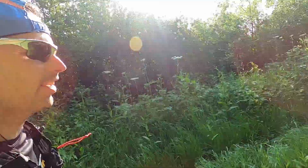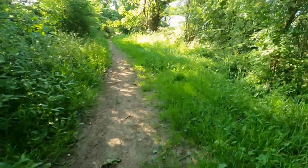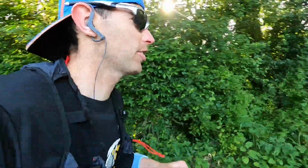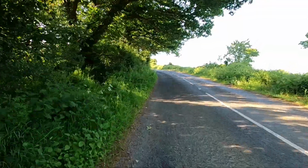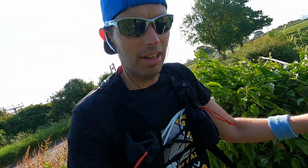Right, nightmare field completed. Onto a nicer track now. Let's see if we can get going proper. First bit of climbing, just on the side of a road. Don't think we follow it for long before we hit a nice downhill bit of trail. Right, if we're doing stiles count, this is stile number one.